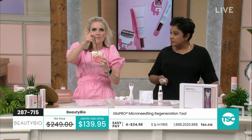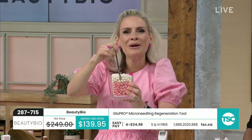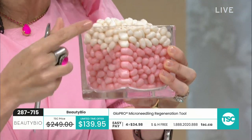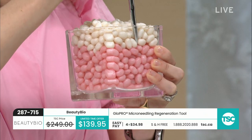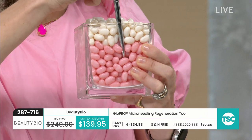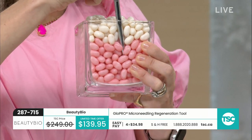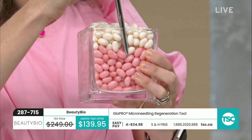And you're creating these micro channels. So you're seeing here, I have a bunch of jelly beans, but we're not going to eat them. We're going to look at it as our skin. So we have our skin, and what we're doing with these tiny little needles, the micro needles, painlessly, is creating these micro channels into the skin, opening them up so that your skincare can get down deep into the skin. And these stay open for about 5 minutes afterwards.